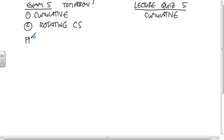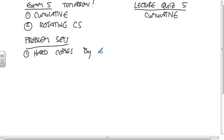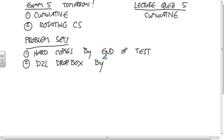And then problem sets. To turn in hard copies, you have to turn those in by the time of the test. I guess by the end of the test, but that's playing a dangerous game. And then if you want to scan them and submit them, there's a Dropbox now on D2L. And you just have to get those in by the end of the day, Friday. So 8 midnight. Okay. Any questions about the problem sets?